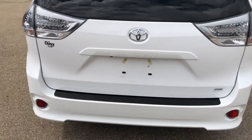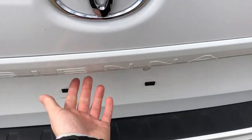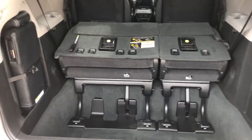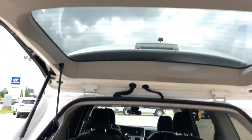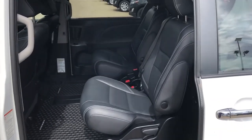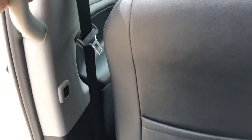Down to the back we have our SE badging, liftgate. Inside we have plenty of storage room. We also have our fold down bench option, then our button overhead to close. So now moving on to the rear interior of the Sienna, we'll go ahead and step inside the back.